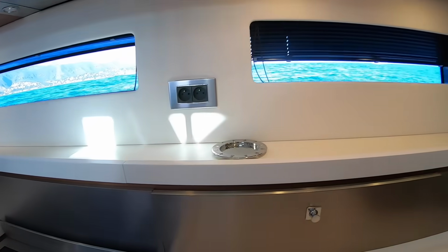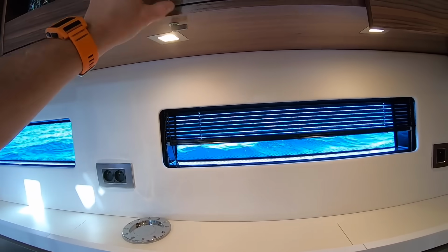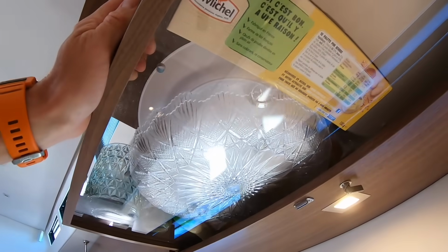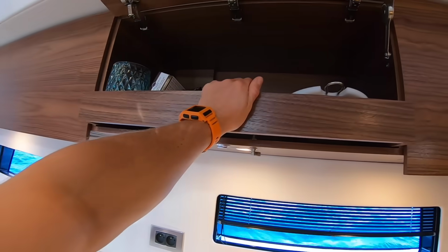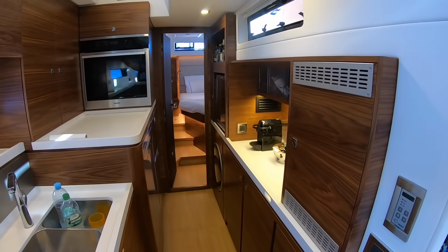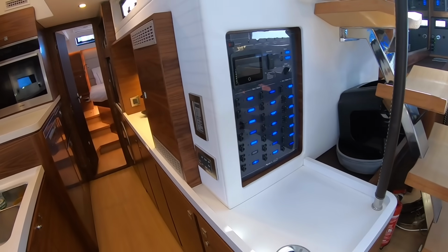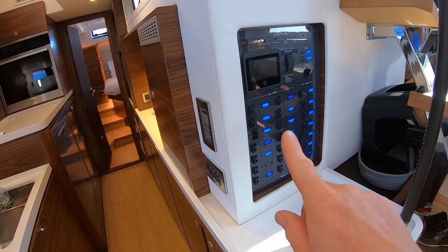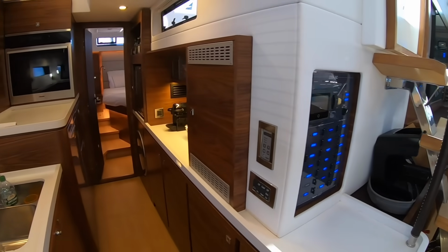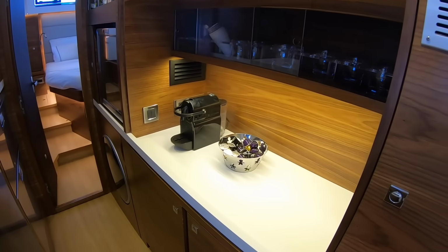Loads of storage, loads of stowage throughout this boat. A neat detail here, for example. You have the perspex on the bottom, so you can see what's in the drawer that you're pulling out. Walnut trim finish. Oak trim is also offered as well. You see the switchboard separated into the 230 on this side, 24 volt above the chart table there. Another difference on the 50 is the amount of inboard room you have here in the galley.